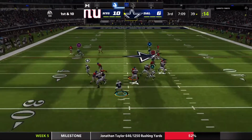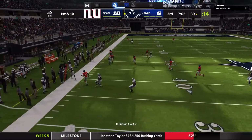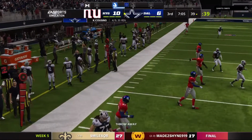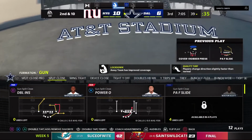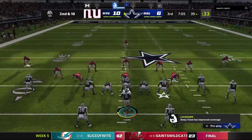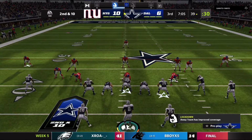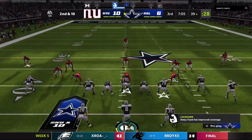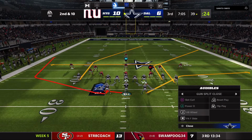Off the play fake, Cousins steps away. And he wisely will throw that one away. Well, defensively, they haven't let him just sit in the pocket and get comfortable, and that's opposite a lot of game plans in today's NFL. Ordinarily, you're trying to keep the quarterback hemmed in. In this case, they brought the heat, and if he flushes out, they're fine with that, and they force another incompletion.